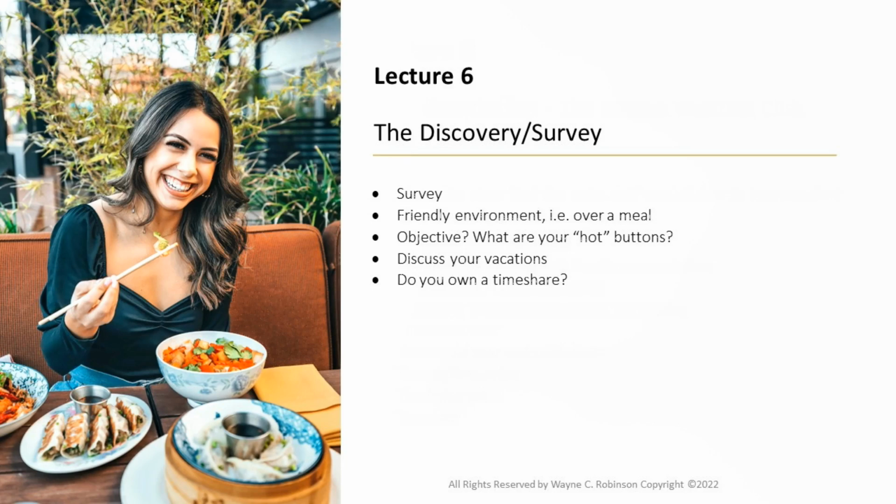The first thing they do is a discovery. They want to know everything about you. They need to gather information about you so they know how to approach you, to sell you. They're called hot buttons. There's going to be a survey that you're going to fill out, or they're going to fill out for you, and they're going to ask you questions about where you live, if you own a timeshare, do you like to travel, do you travel, do you vacation, why not, where have you gone in the past, where would you like to go in the future, who would you like to travel with, what kind of places they're used to staying in, things like that. They want to know how to sell you.